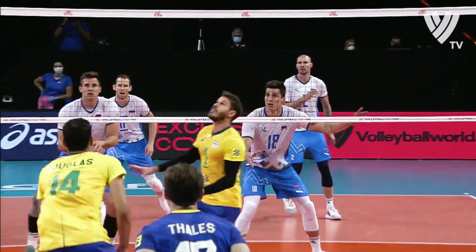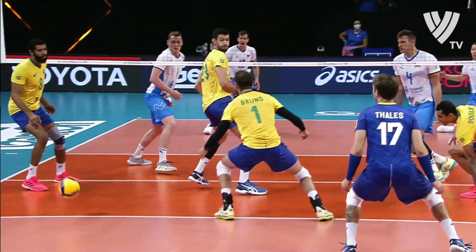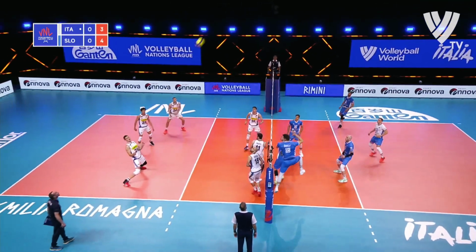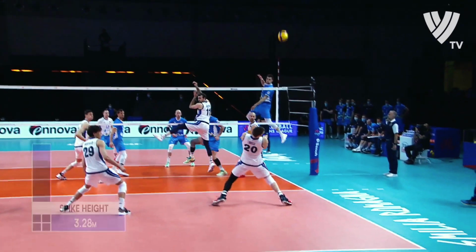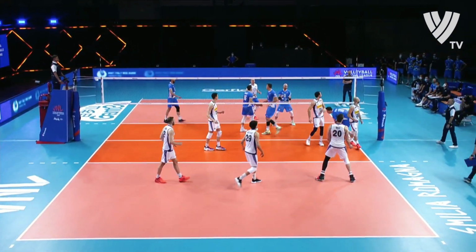They have pulled it back. 10-all. Thales put themselves right back into this. Just 1 point behind now. Big swing. Oh, he's just so physical, high and above the net. You see Koza going up on this third.